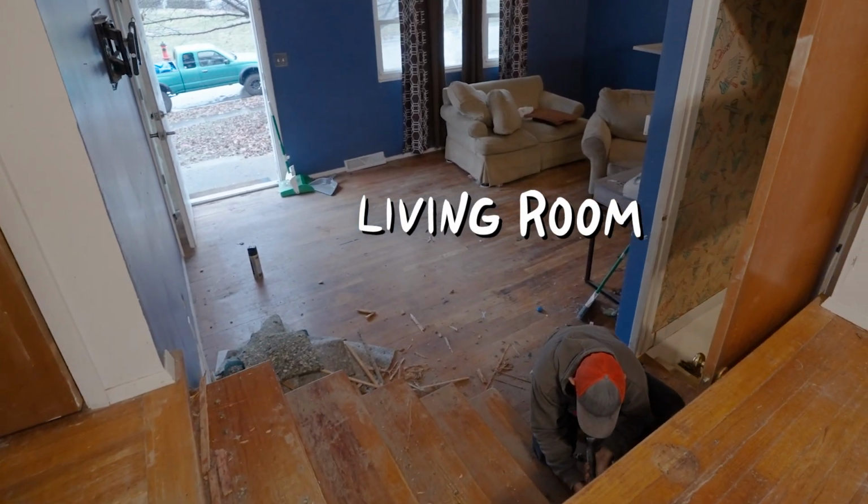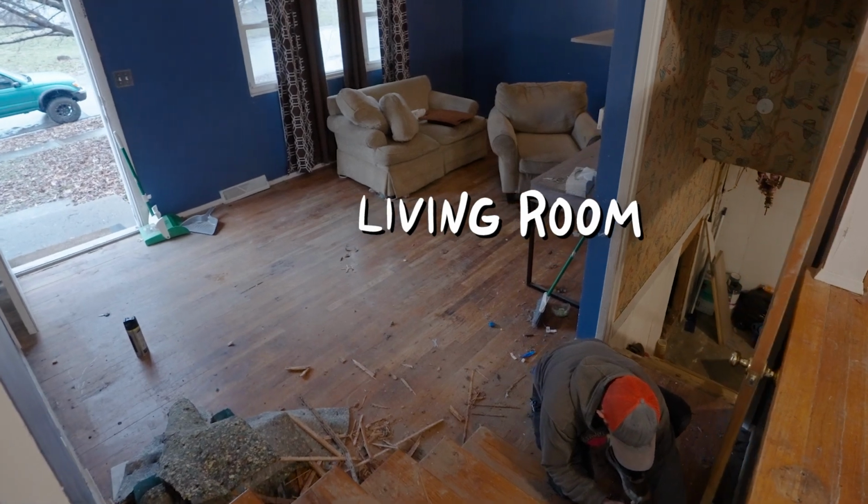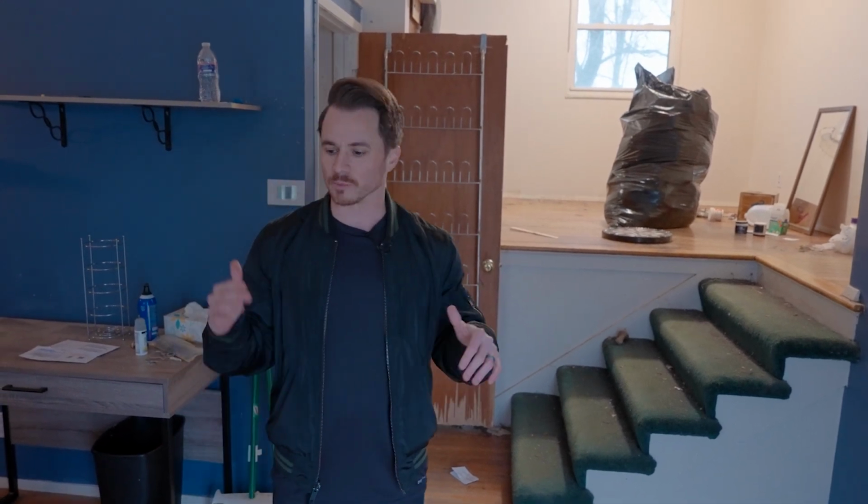First thing that jumps out to me right here standing in the living room is we've got these hardwood floors that look super tired, and they obviously had a couple dogs or some pets in here, and we're gonna go ahead and refinish these, sand them down, and put a brand new stain down, make them look brand new.